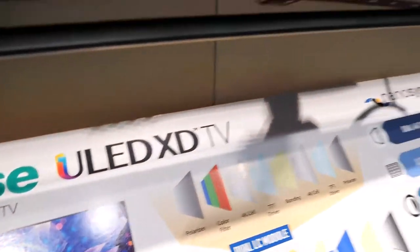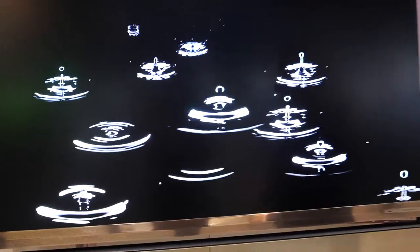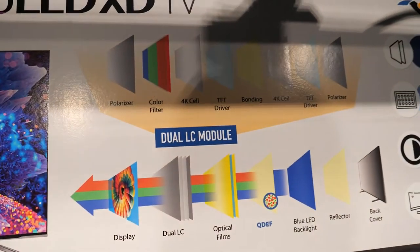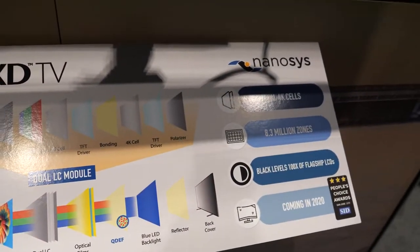And you have some even higher implementation of the quantum dot. So here's the ULED XD. What's this? So ULED XD is Hisense's latest innovation, which stands for extreme detail. And it also has quantum dots built in from our friends at Nanosys. But also importantly, what you're viewing here is a combination of a 2K module adhered to a 4K module to make up a dual cell technology.